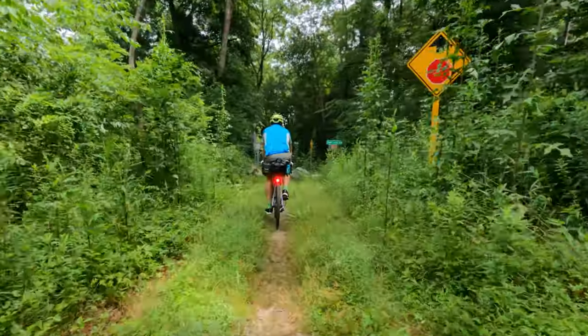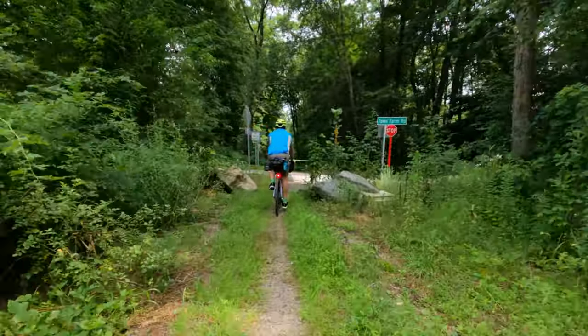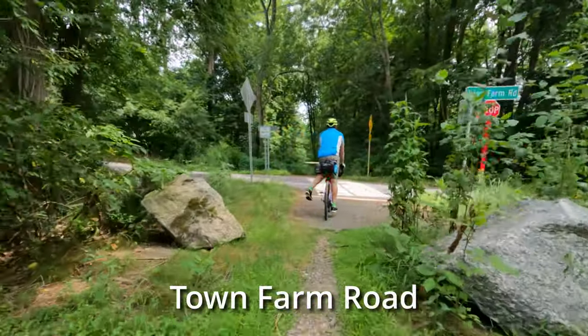So far the ride has been pretty good, a little bit chunky, but none of these culverts were here last time I came through, which might have been in the 90s, maybe early 2000s. Town Farm, this is where the old funny farm was, I think. Yeah, there's a state sanatorium in this area, I believe.